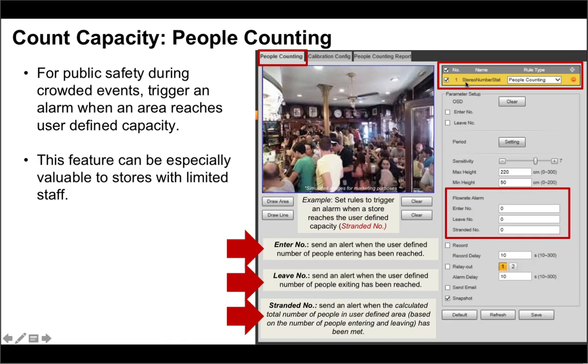So here's just a simulated shot of maybe a small establishment where you don't have a bartender or a bouncer at the door, and so maybe you want to get an alert once you've reached your capacity of people coming in to the bar, so it's not overcrowded. At that point an alarm would be triggered, and you would know that you need to send somebody to the door to not let any more people in because you've reached your capacity. That could save you potentially on head count, the number of people you need to hire for the evening, because somebody doesn't have to stand there and watch the door until you've actually reached your capacity. So over here, you would just enter in your numbers here.